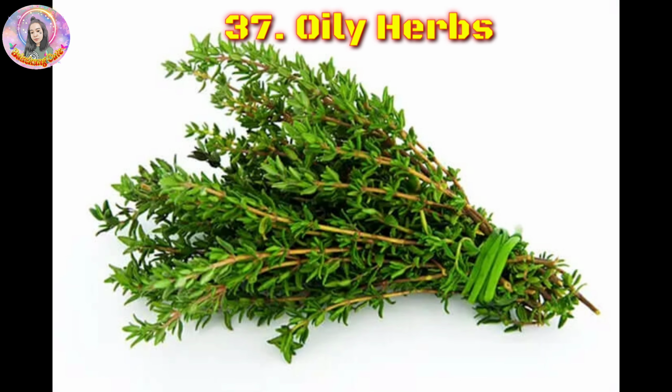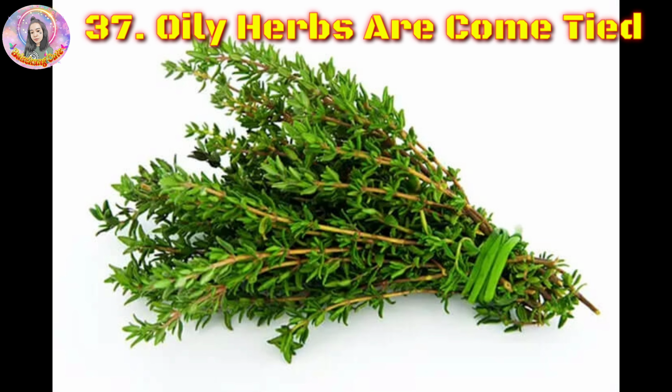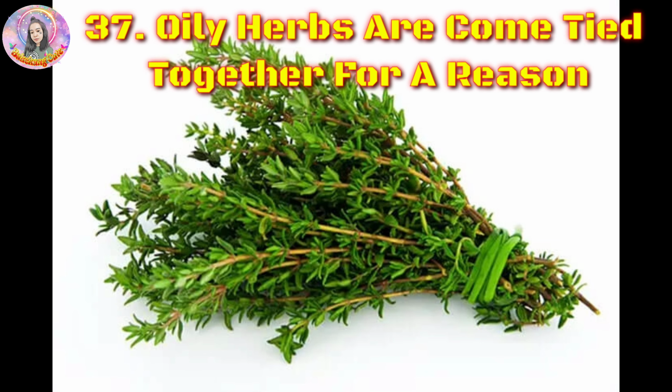Oily herbs are tied together for a reason. Contrary to popular belief, all foods should not be treated equally, including herbs. There are different types of herbs, and they have different storage rules to get the most flavor and use out of them. They can't all be thrown in the fridge because each type of herb has different properties.